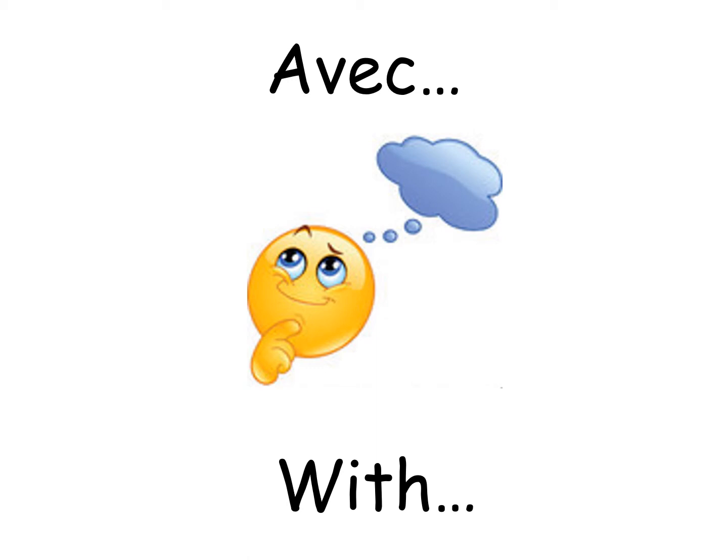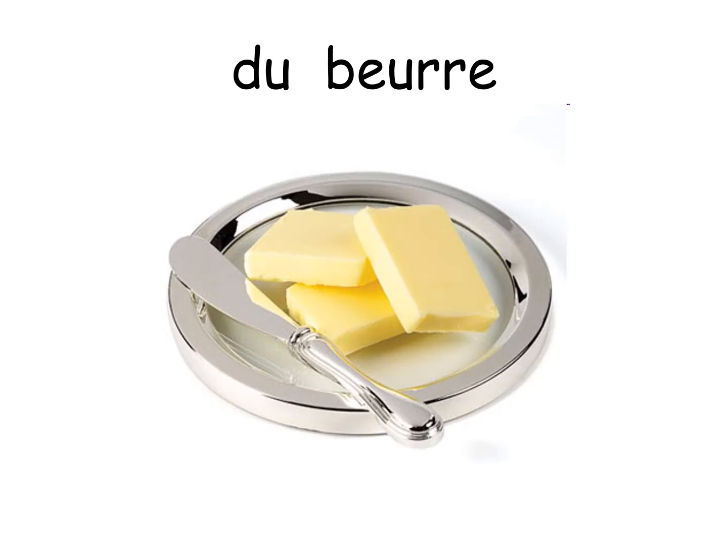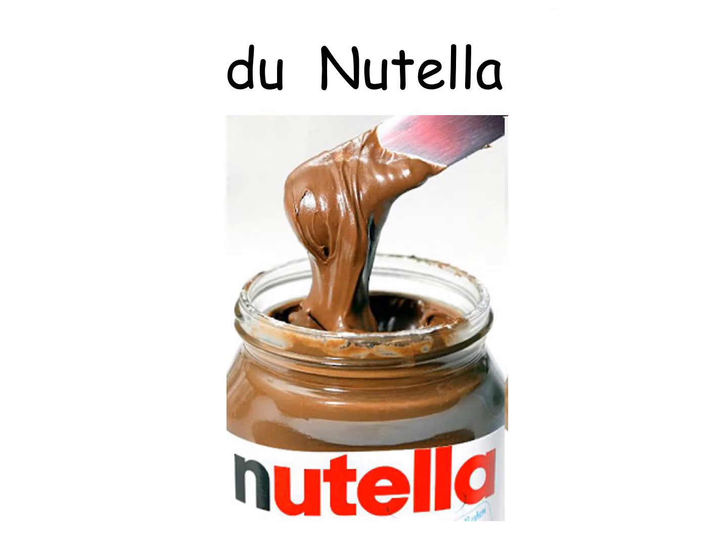If you want to say what you would like any of your breakfast items with, we use the little link-in word avec, meaning with. Avec de la confiture. I wonder if you've got this on your lists. Can anybody think what de la confiture actually is? It's jam. Well done if you remembered. De la confiture. Du beurre. Can you remember that du beurre is butter? Du Nutella. I quickly reveal the picture for you there because it's really not difficult to work out that that's a brand name, so it's exactly the same as you would have definitely thought it was.